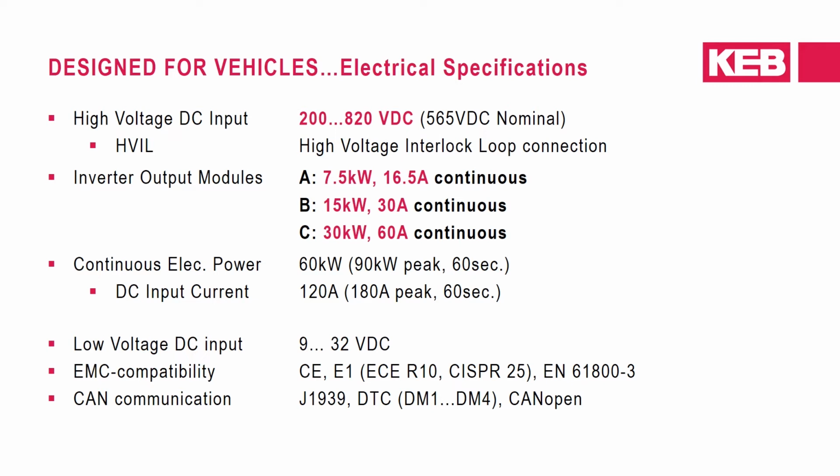And from a system standpoint, the continuous electrical power rating is 60 kilowatts continuous with 90 kilowatt peak capacity for 30 seconds, or in terms of DC current, 120 amps DC continuous with 180 amp peak for 60 seconds. I'll come back to this later as well.